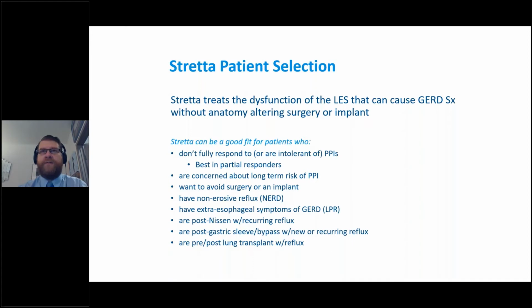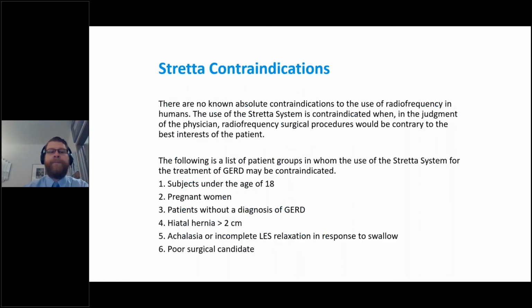We're continuing to refine our Stretta patient selection procedures, and recently several studies have emerged that have helped us to do that. One of them coming out of the UK has even gone so far as to propose a scoring system that shows which patients are more likely to have a very strong series of results than others. And we hope to share those studies with you in due course as you examine which of your patients can benefit from Stretta. So what might the contraindications be? Well, there are no absolute contraindications to the use of radio frequency in humans, but there's of course a fairly standard list that we should always consider. Stretta is generally used on patients who are over the age of 18 or adult patients, and that's how it's registered with the FDA.